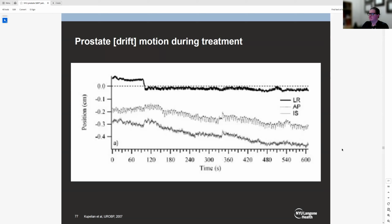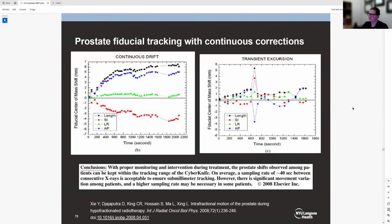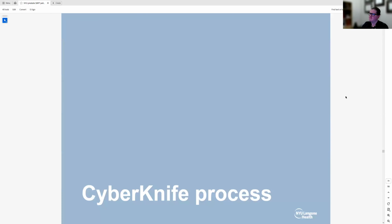And the reason why it's so important for SBRT is that you are delivering those big doses of treatment, radiation doses, over a very short period of time. Now, these are just some kind of cool publications that have shown how accurate it can be in tracking these tumors and how they actually move over time.